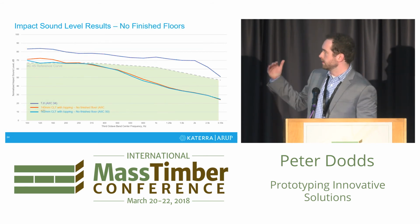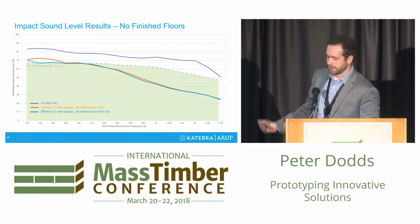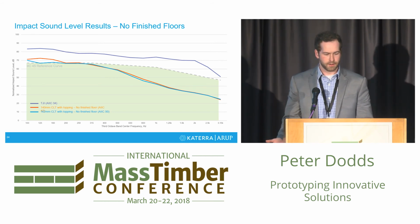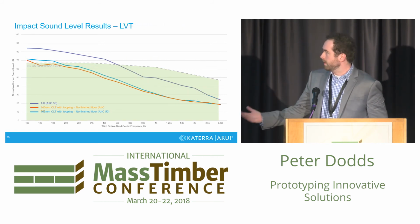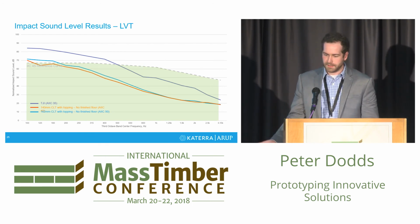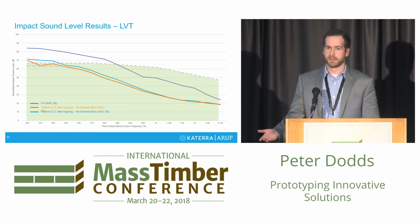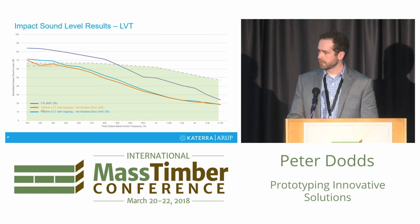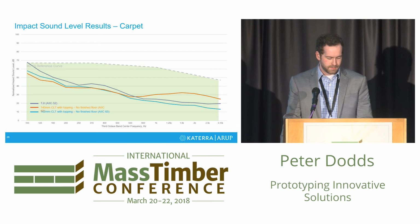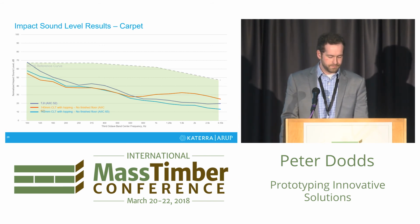So just looking at the CLT, this is without finished floors. Against the TJI, you can see our TJI line is quite a bit above, while both of our CLT assemblies are meeting our IBC requirement. With the addition of the luxury vinyl tile flooring finish, our TJI assembly is still above the required IBC target, but both of our CLT finished floors are now meeting the requirement. And it's really just with the addition of carpet that the TJI is able to meet the AIC criteria.